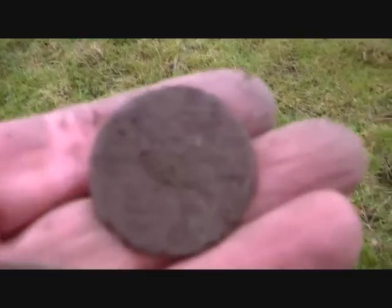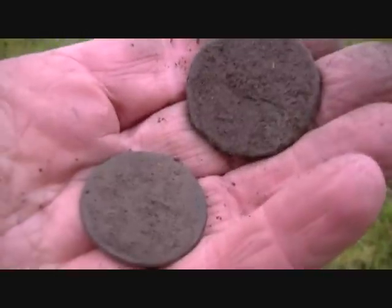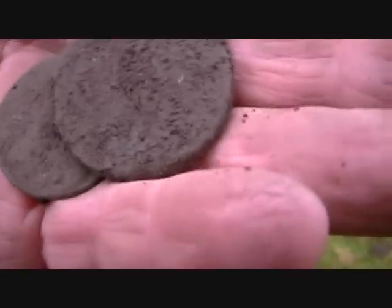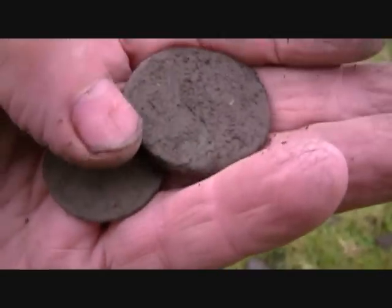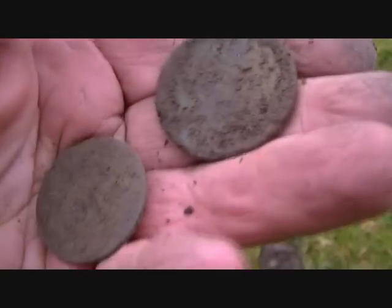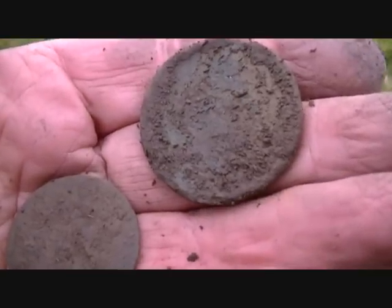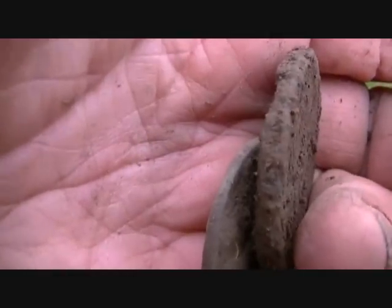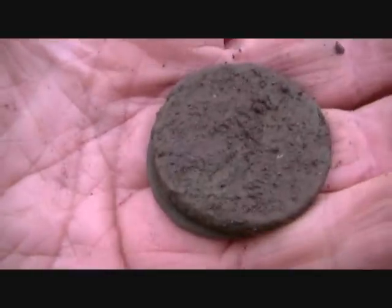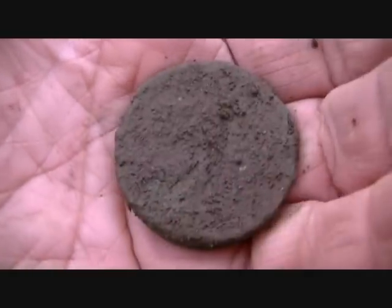Look, George III, another one. Substantially bigger than the other one I found. So I've got a feeling it's a 1797, one of these cartwheel halfpennies, as they call them. But it's 1799. 1799, yes. Oh well, they were writing on the edge, not to worry. So we're two Georgian up already, and I'll have to keep going down here.